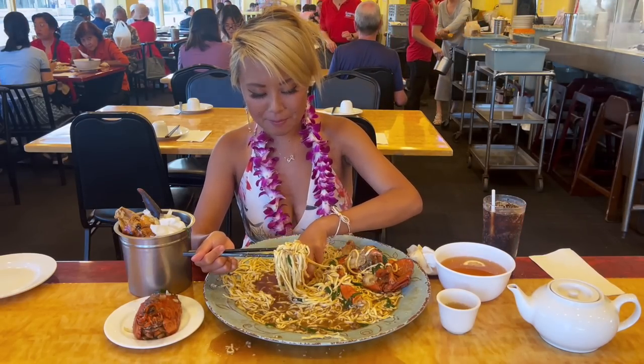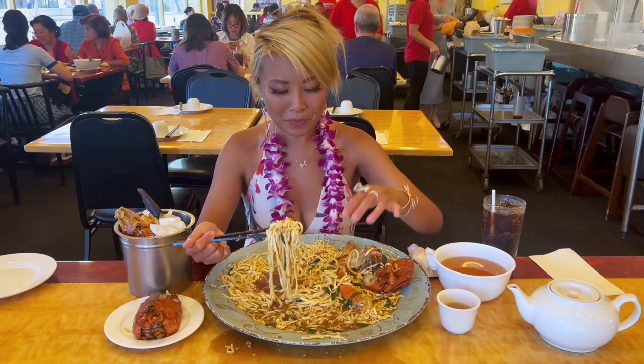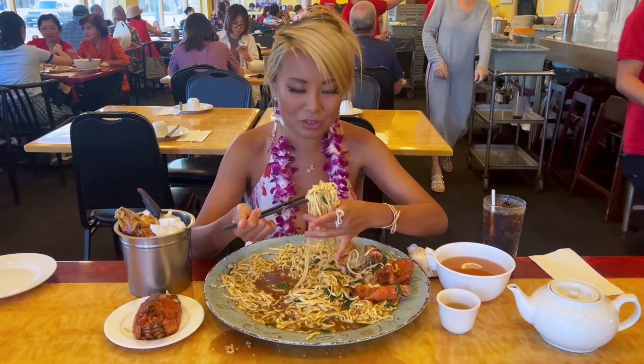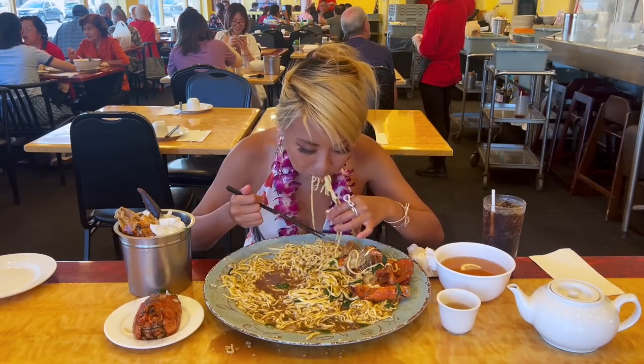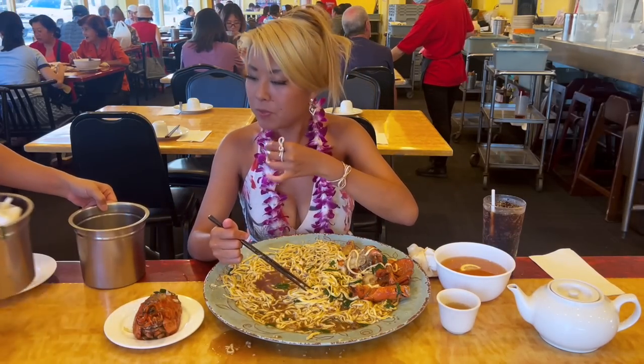One is, but that's just more of a me thing. I have no idea how to get used to the shells. But the other downside is I really couldn't get through these noodles till after I ate most of the lobster because it was all covered up. Thank you.